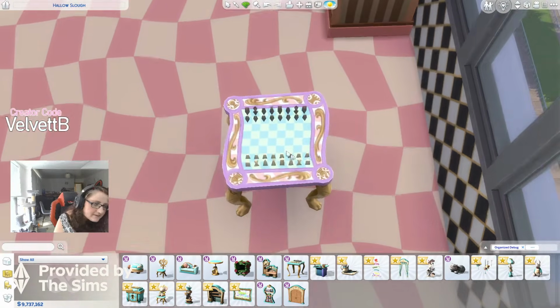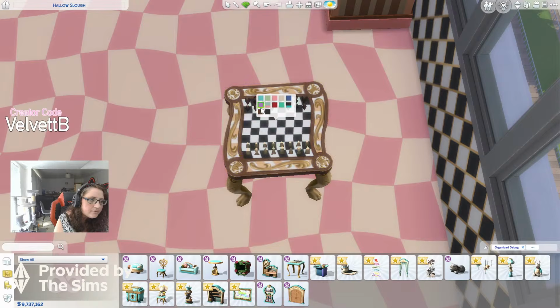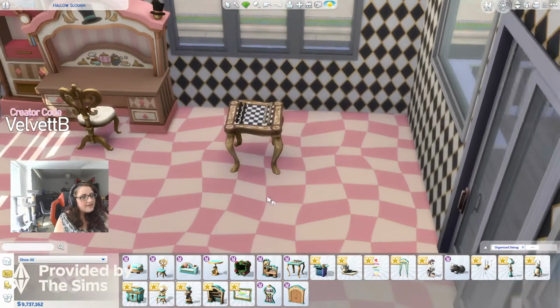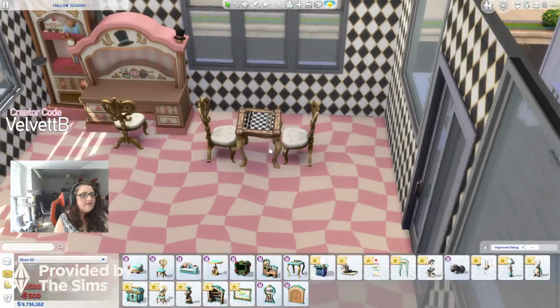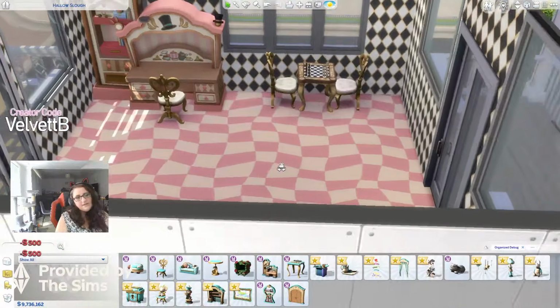Just wondering if there's any other designs or if it's just the same design all the way through. I think it's the same design all the way through. Yeah, it is. But again, got the wiggly woggly thing going on, and this chair should sit either side there. That's pretty.